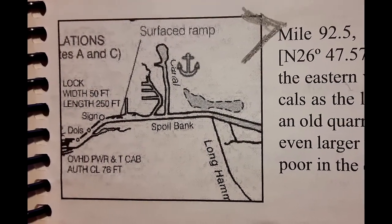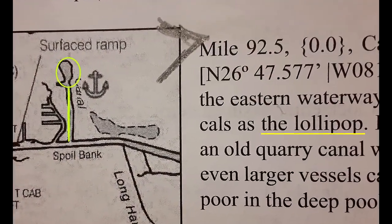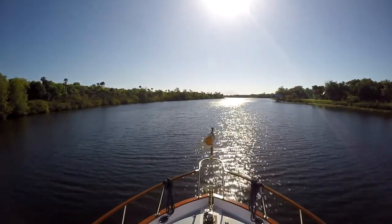We left LaBelle on March 18th and continued eastward. Today we're headed for an anchorage about 10 miles away, called the Lollipop. After a few days listening to the constant traffic over the bridge in LaBelle, we're hoping to find someplace quiet.